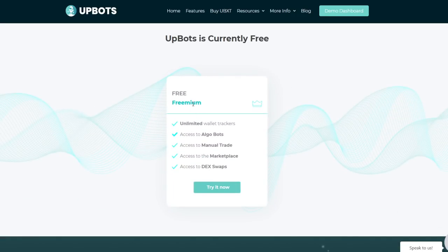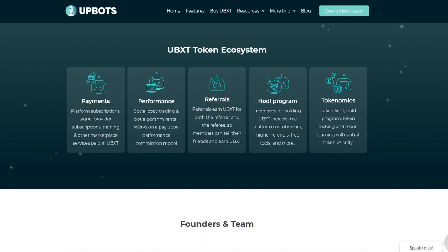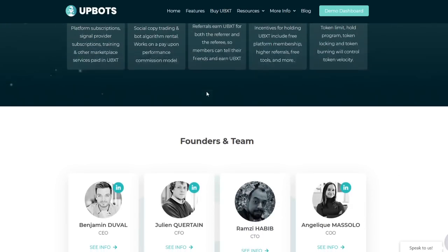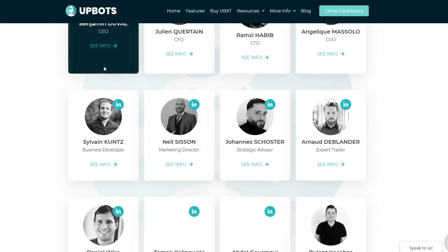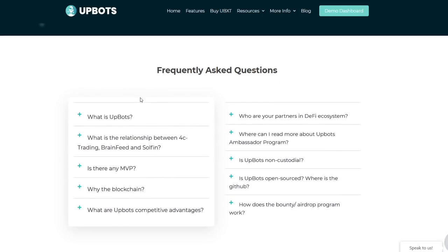Upbots is currently free. The idea that the bots are free as well gives people an idea if it's actually worth buying into it. The founders and the team, we're not going to take a look at that quite yet, but if you guys want to actually invest in this, I would definitely suggest doing so, and also checking the vision of the team altogether. But let's take a look at the demo.